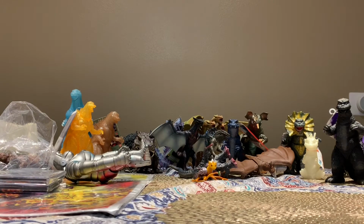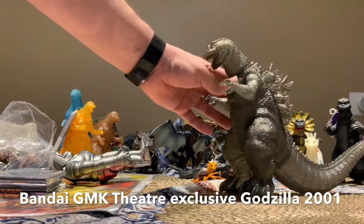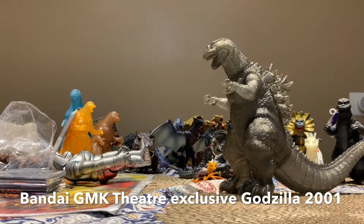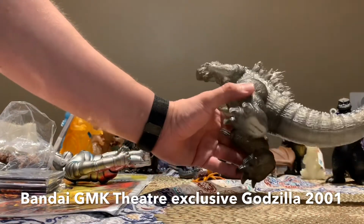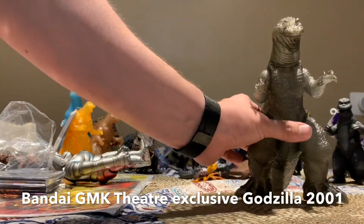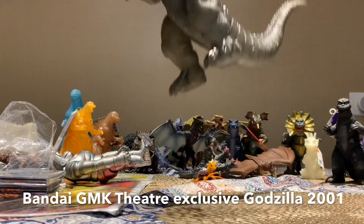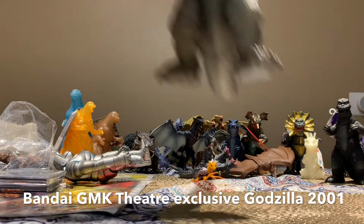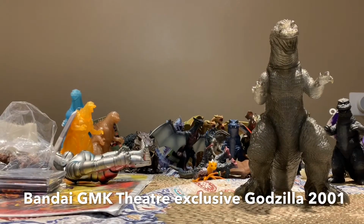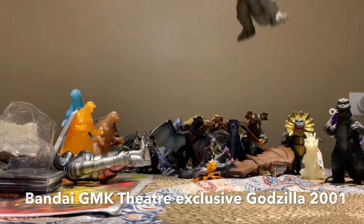Next thing I got was the GMK exclusive, GMK Godzilla 2001. The gray version, he's pretty cool. I got the King Ghidorah one, which is autographed, and I just figured that I should start collecting the theater exclusive GMK figures. All I need is Mothra and Baragon, which Baragon could be a little bit hard to find, but he's a pricey one. I got him for 80, but I bargained it down to 60, and saved me $20, and yeah, got him.